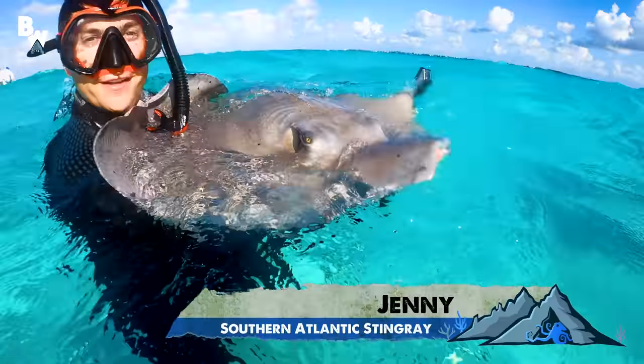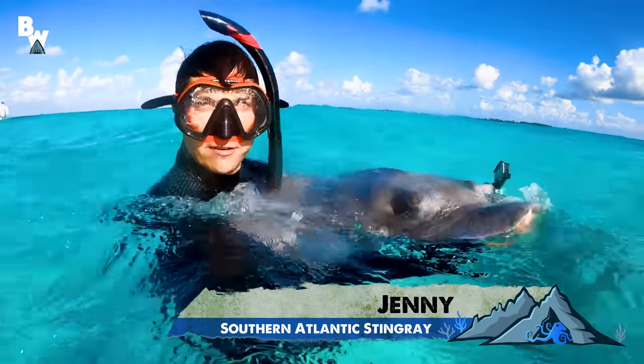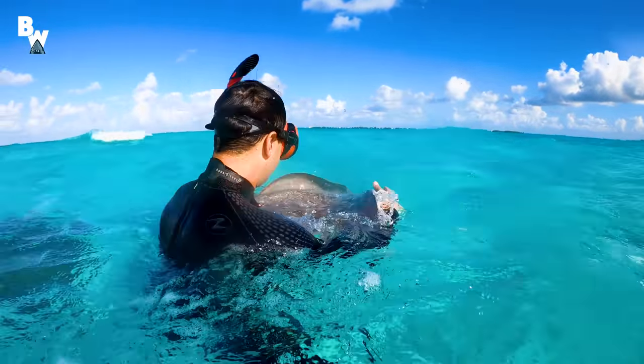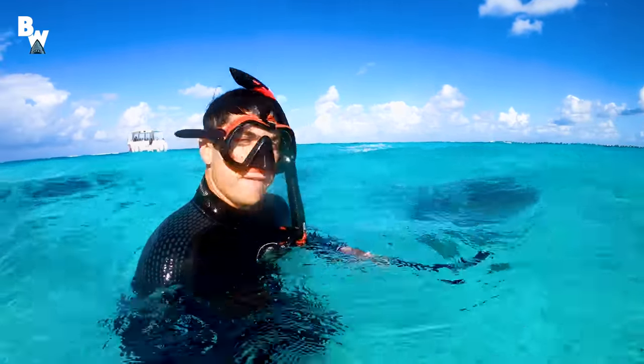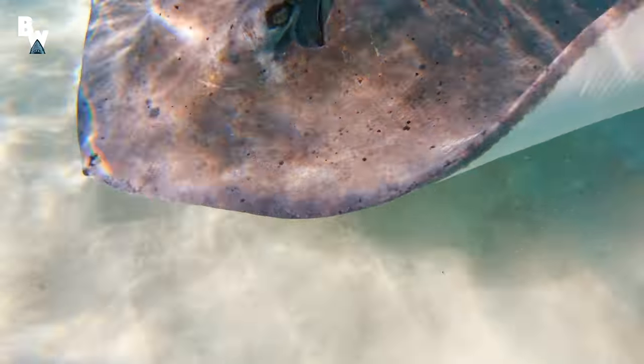And of course, before we left, my new friend Jenny stopped by for one more visit. You know, just to say goodbye. Can you imagine? You know, when we get close to one of these stingrays, this is something I feel like everybody who loves the ocean needs to come and do someday. Wow. What a gentle marine creature. Who would have thought Southern Atlantic stingrays and human beings coexisting out here like this?